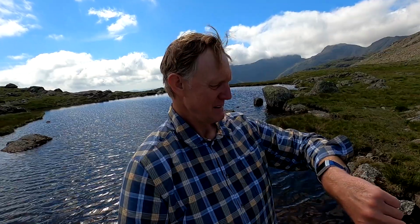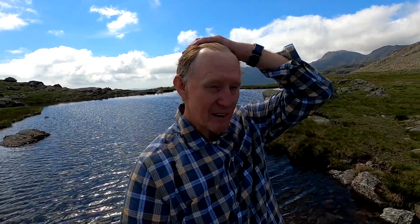I did think about stopping here for the night, but it's only 3:30, so it's a bit early yet to put a tent up. So I might as well get Bowfell in the bag and leave myself less to do tomorrow. That's it. See you at the top of Bowfell.